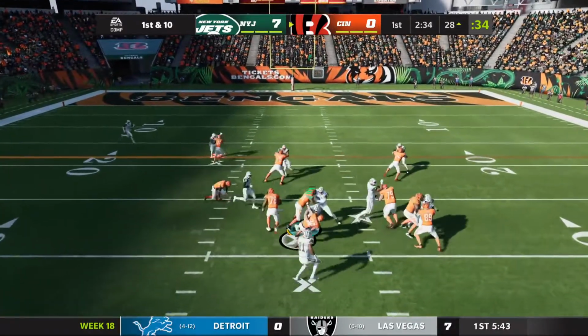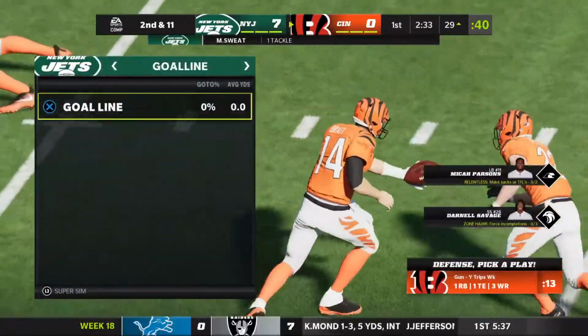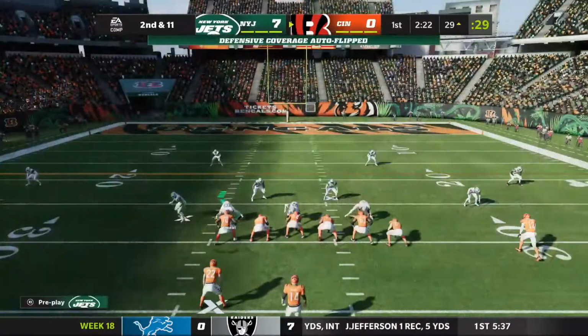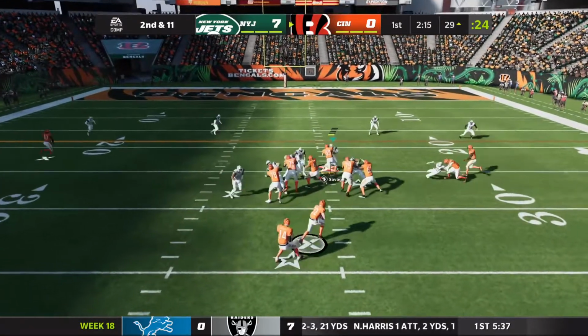On first down, this is McCaffrey. And he went nowhere. He'll lose yardage back to the 29. Officially, it's a 1-yard loss. That's going to bring up second and 11. This defense is a difficult one to prepare for, one of the best in the league. They'll come at you from all angles, and they did a nice job there stopping him for a loss.